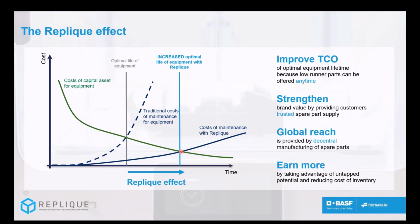This is the benefit that Replique brings to the end customer directly, but for the OEM, this also means an improved total cost of ownership. They can strengthen their brand value because they now have more happy customers who trust their brand. With the global reach and the help of a global 3D print farm network, the OEMs can print the spare parts anywhere in the world.